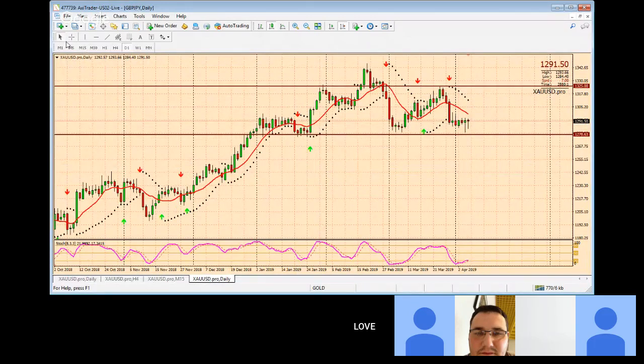Look at this, 2 days of rejection here. 1, 2, formed a pin bar. Buy order, I probably set at 12.95. I quite possibly set a buy order at 12.95. We get there, good potential for this move here, which could take it back to 13.17, very much so.